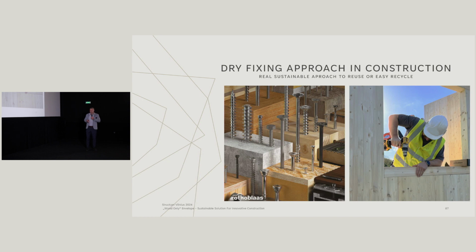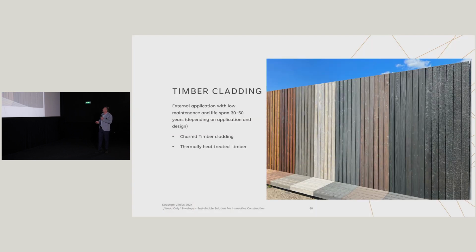Materials, it's quite a major point why we're focusing on that. As external finish, we're offering as well, in the same trend, timber cladding. Today there are various options. There's char timber, there's thermal wood, various applications, but we're choosing char timber or thermal wood.